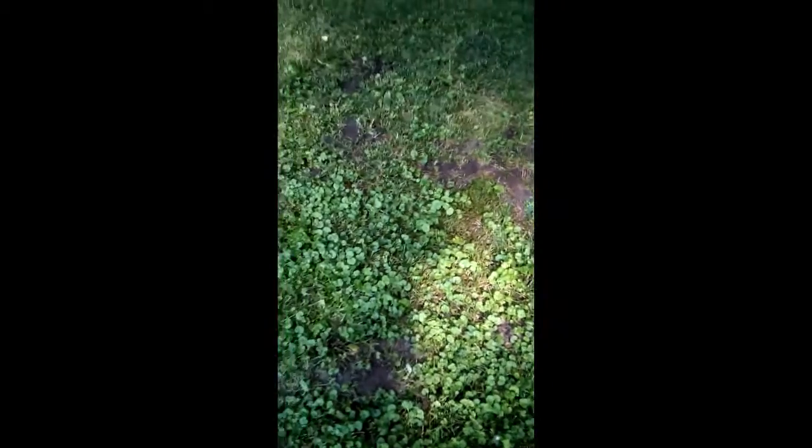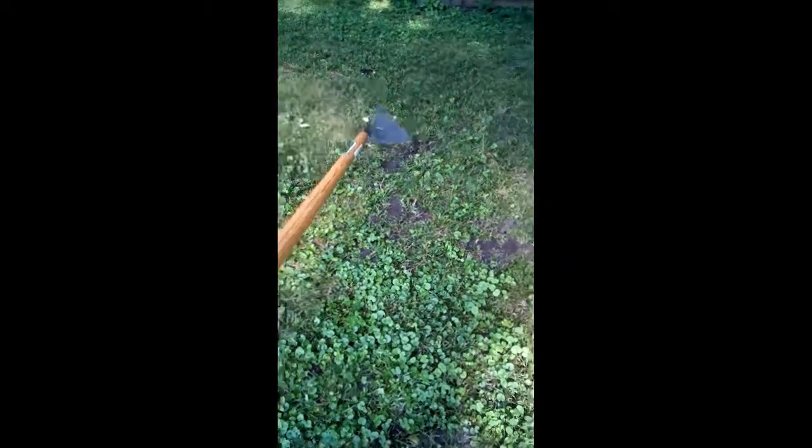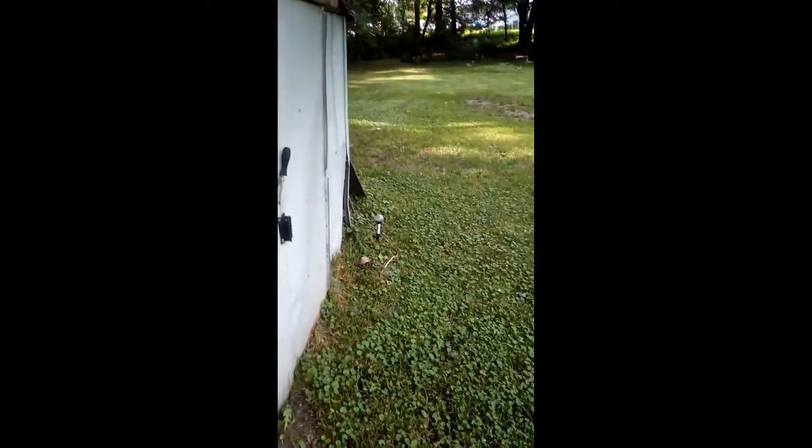And they're quick, because the time I spotted that fellow over there in the grass, where he was busy working his business, he was over here somewhere, and I ran in and got my hoe and nailed him right there in that spot there. Got one in here pushing up right along the edge of the shed. There was a bunch of them back there.